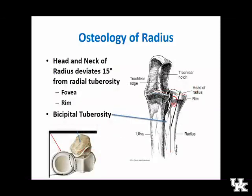The bone of the radius is a relatively flat surface. There's a little bit of concavity on that. This central area is called the fovea. This is a little thicker cortical bone on the rim, but it's not the strongest bone in the whole body, so it's common that you get a radial head fracture.